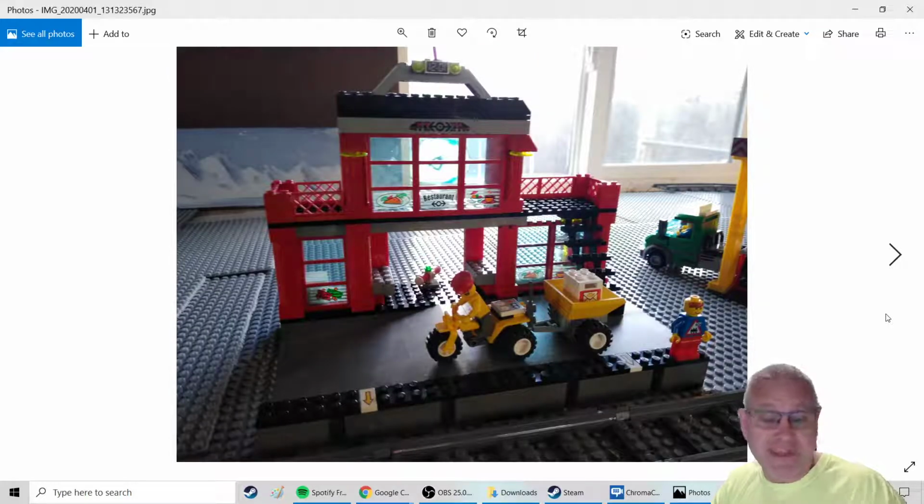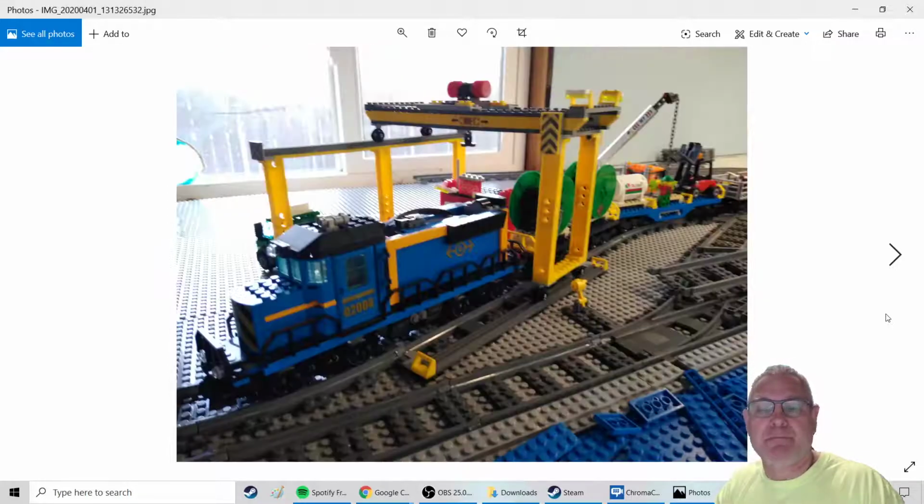This is the very first thing I built. It's my least favorite thing I have. I don't even know if I'll keep it. It's supposed to be a little train station. Not really much to it, pretty simple. I may use it for something else. Maybe the entrance to Disneyland or something like that, perhaps.